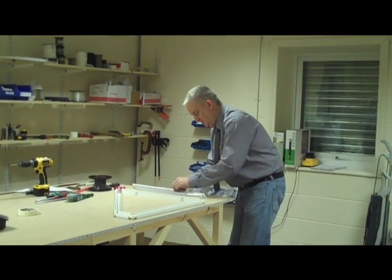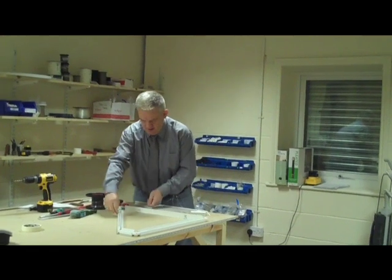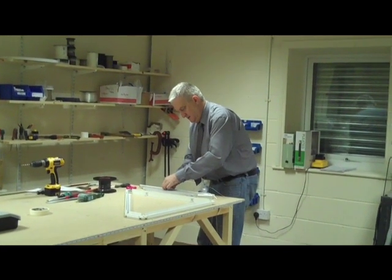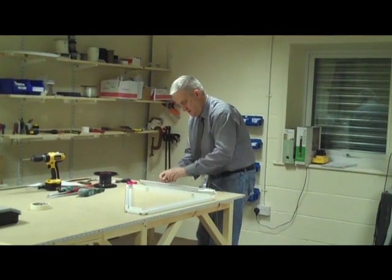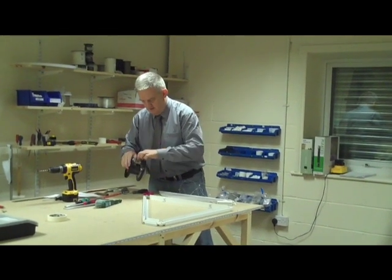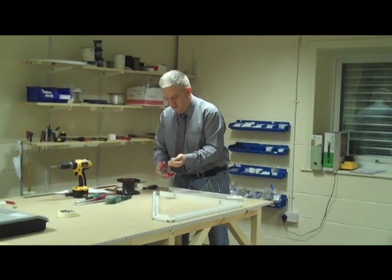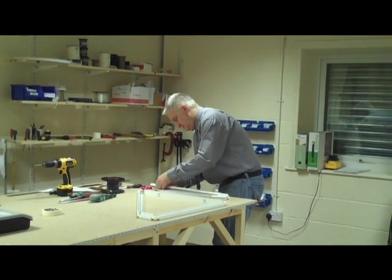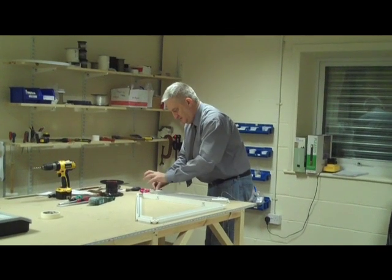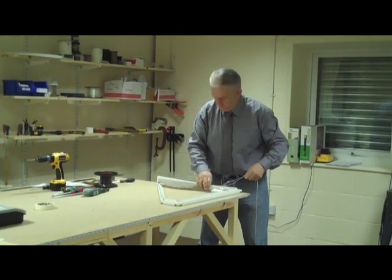In the short term, I'm just going to put this loosely in position. I'm not going to run it all the way through for reasons which will become clear. Pretty much there with the blind now. That sits in the frame.